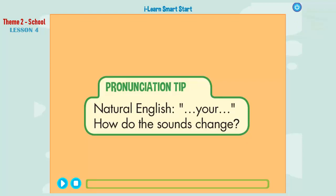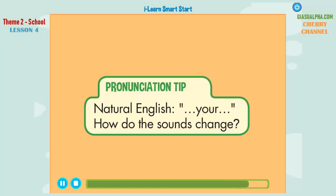Pronunciation tip. In natural English, "your" sounds like "your." Listen. Open your book, please. Now listen again and say. Open your book, please. Open your book, please. Open your book, please.